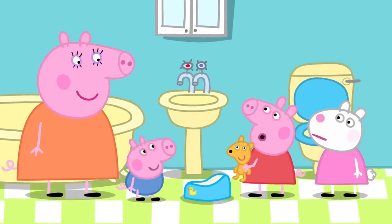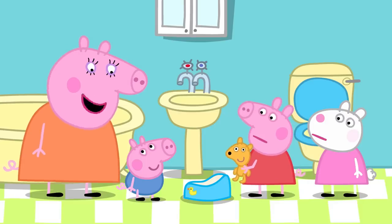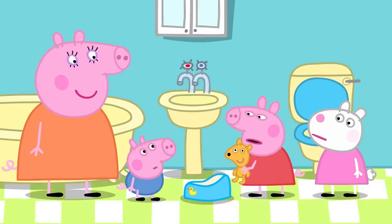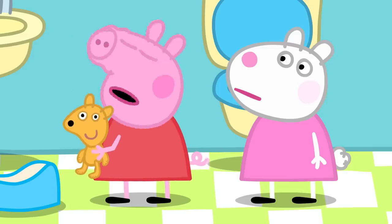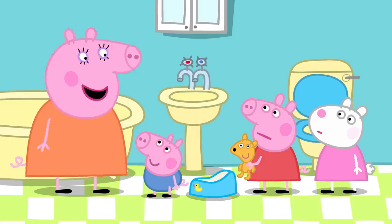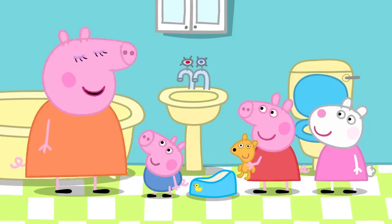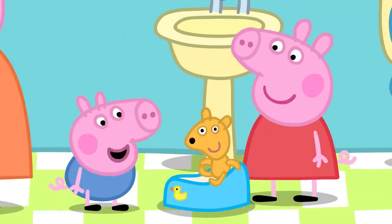Mummy, why can't George go to the toilet like me? George is too little for the toilet, Peppa. He is potty training. He is not very good at potty training. He will get better, Peppa. You were just the same once. What? I never did potty training. Or me. We all did potty training when we were little, Peppa. Even mummies and daddies. Really? Yes. Now I remember sitting on the potty like this.